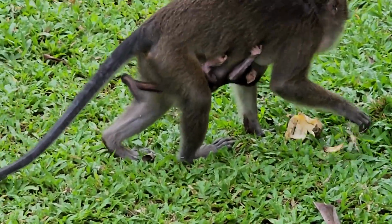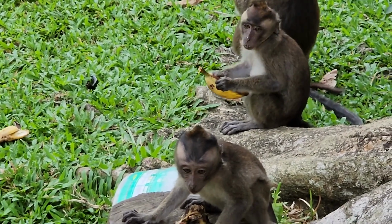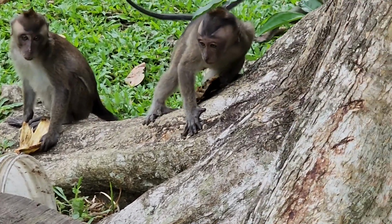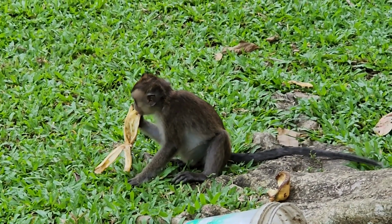How long do they hang on to the mama like that? Maybe 6 months. Whoa. Same thing like that too. That's 6 months. Okay. While they are still with the mother, the color is black. What's the oldest one?